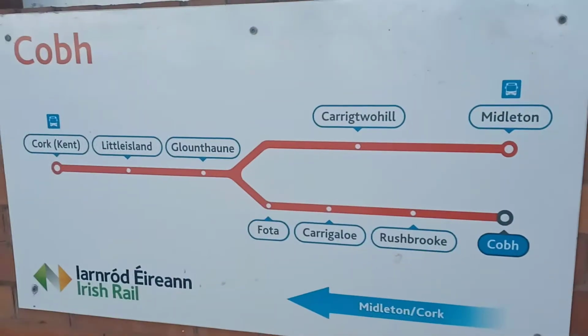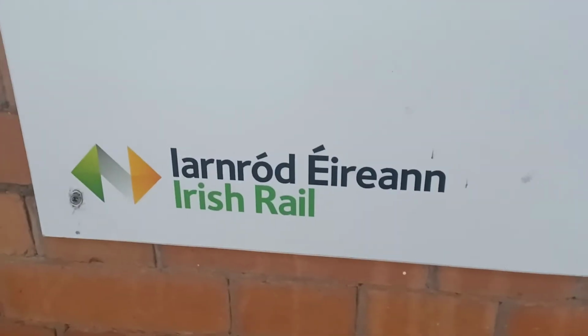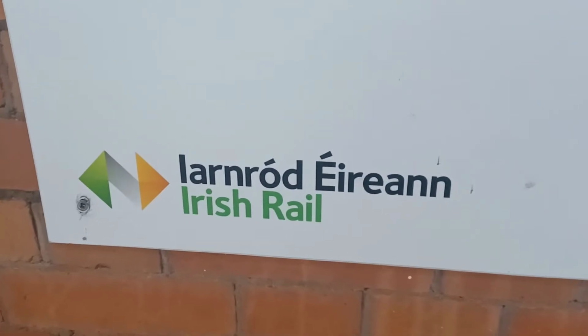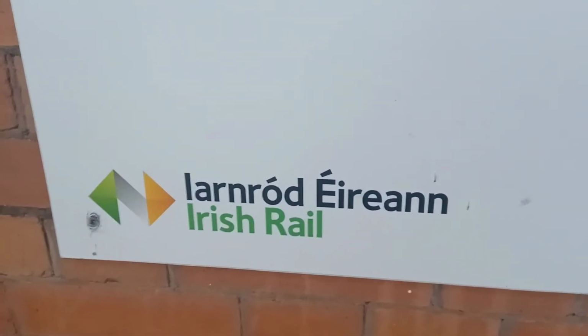And it's still quite a busily used line, and as you can see, that's Iarnród Éireann, Irish Rail. Iarnród Éireann is not the literal translation of Irish Rail, it's the name of the company. Iarnród Éireann is translated into Iron Road.